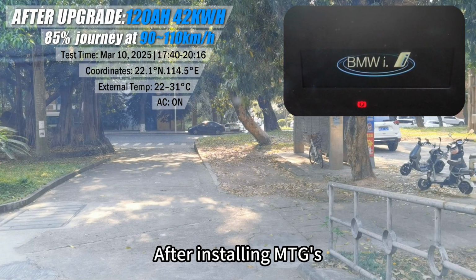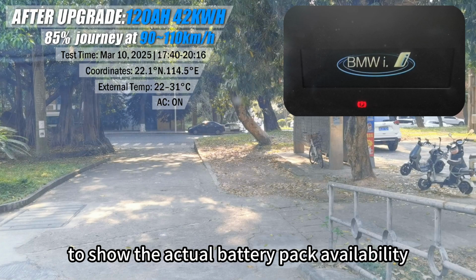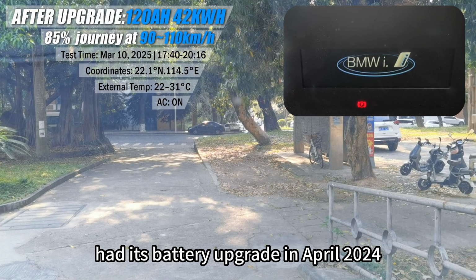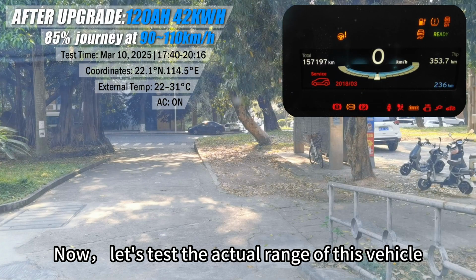After installing MTG's 120 ampere pack and updating the program to show the actual battery pack availability, this test vehicle had its battery upgrade in April 2024 and has driven 40,000 kilometers since then. Now let's test the actual range of this vehicle.